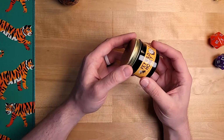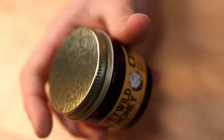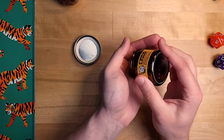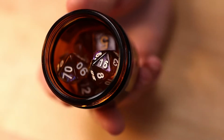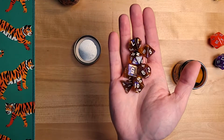This is a set that was given to me by a friend, and they're called Feywild Honey. I think it's really cool. They're not sharp edged or anything. They're more the standard resin, but they have a really beautiful look to them. As you can see, they have this deep amber color, and when the light hits them just right, they have this purplish hue to them.